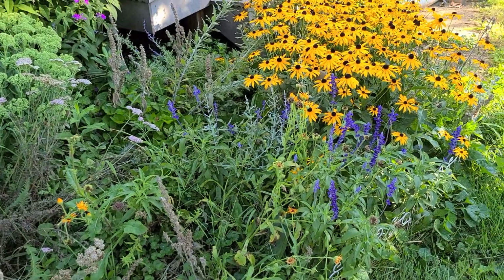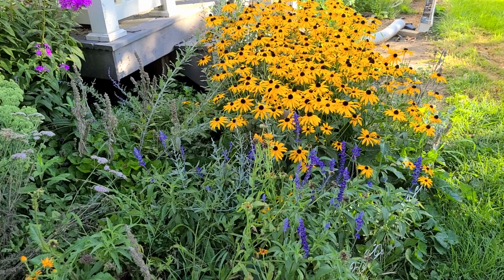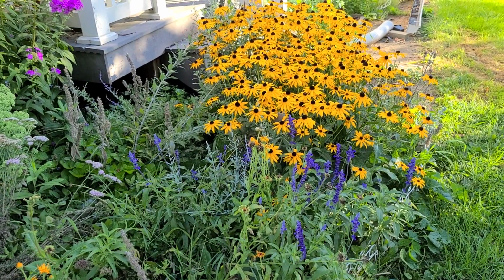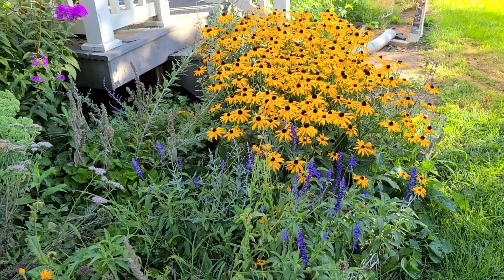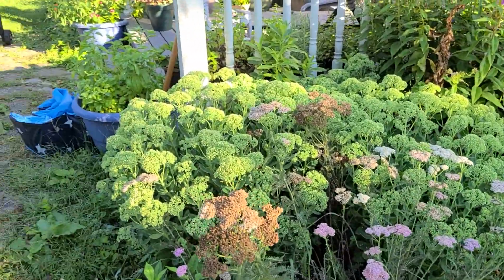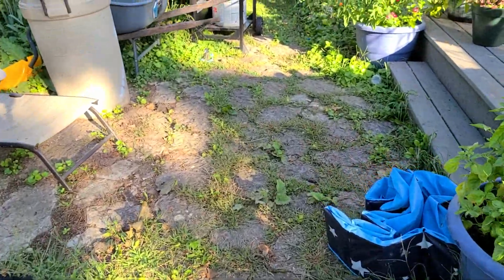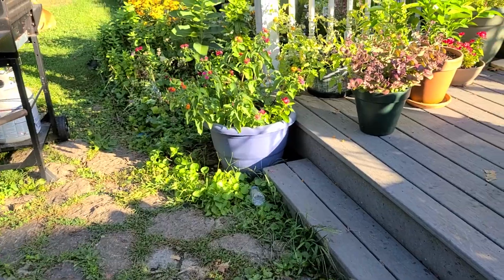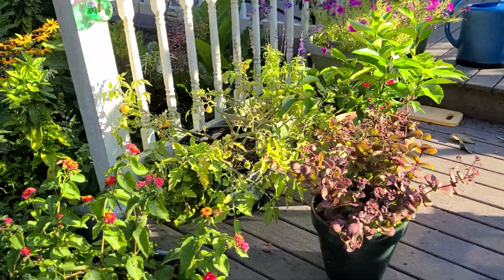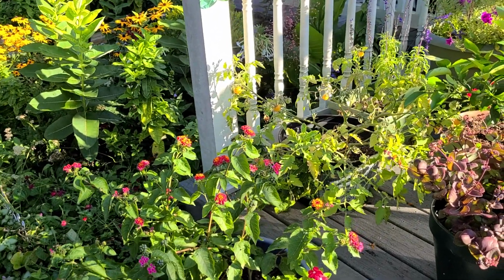This time of year, I'm honestly tired of weeding, and I'm working full time, so weeding's just not at the top of my priority list, and I want to spend the time that I do have in the garden before it gets really cold, enjoying my plants. So I weed what I have to, but I try not to worry too much about it.